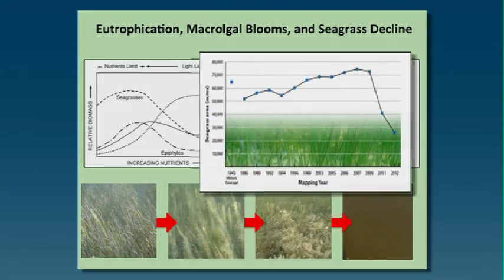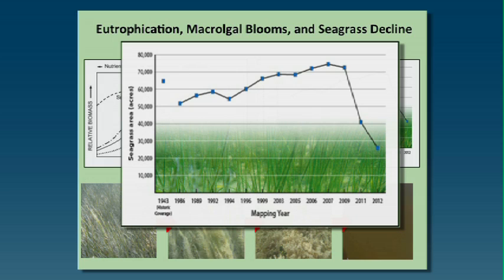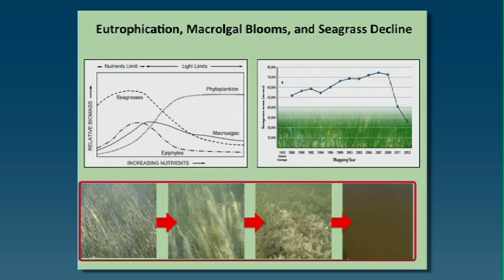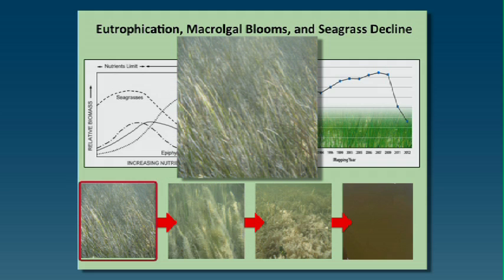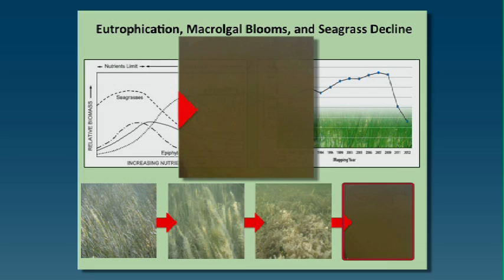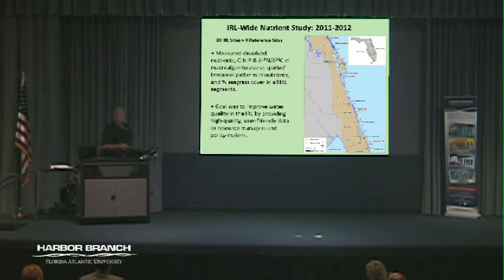And you can see the record of seagrass cover on the top right panel, how it's actually increased in decades up to 2010, 2011 with a precipitous decline. And this is kind of what the resource looks like, the bottom photos showing Halodule going through an epiphytic stage to macroalgae to that end point. That's the brown tide over there. So the point is, we can learn a lot from macroalgae about the nutrition, the status of the Indian River Lagoon with respect to the sources and the levels of nutrients.